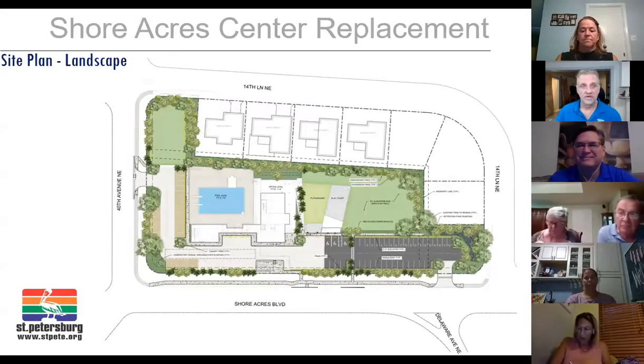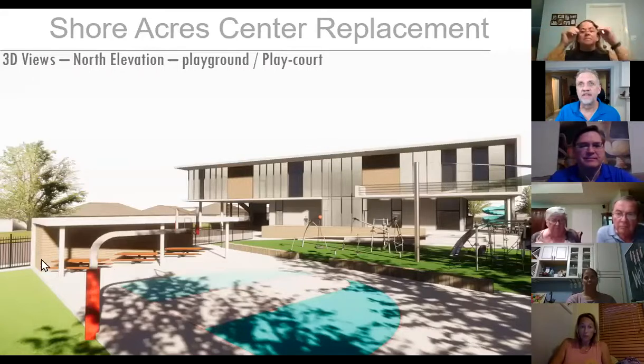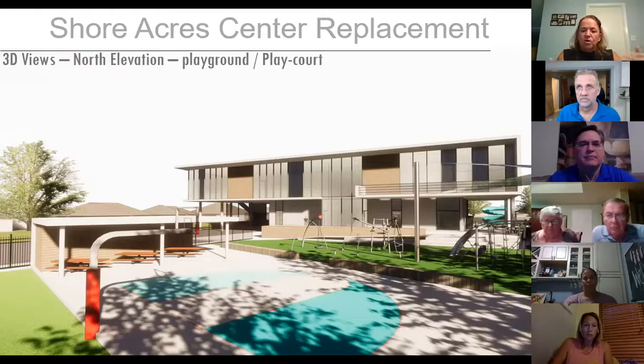I have a question about this fence here. Is this going to be open at night, or are there hours that this play area is open? No, it's not going to be fenced off. It's more for when we're running programs, as a barrier for the kids to not run out into the parking lot. Okay.